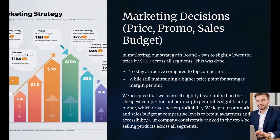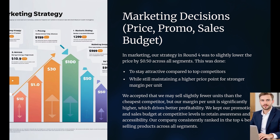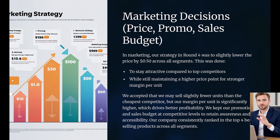Marketing decisions: price, promo, sales budget. In marketing, our strategy in Round 4 was to slightly lower the price by 0.50 across all segments. This was done to stay attractive compared to top competitors, while still maintaining a higher price point for stronger margin per unit. We accepted that we may sell slightly fewer units than the cheapest competitor, but our margin per unit is significantly higher, which drives better profitability. We kept our promotion and sales budget at competitive levels to retain awareness and accessibility. Our company consistently ranked in the top 4 best-selling products across all segments.